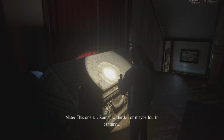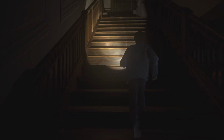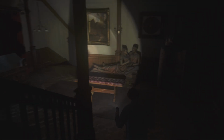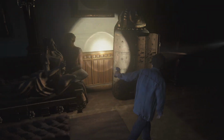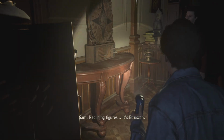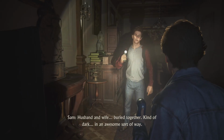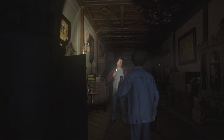Huh, this one's Roman. Third, maybe fourth century. Recognize that one? I've seen something like it before. Reclining figures. It's Etruscan. That's right. Yeah. Husband and wife. And buried together. It's kind of dark. In like an awesome sort of way. Yeah.